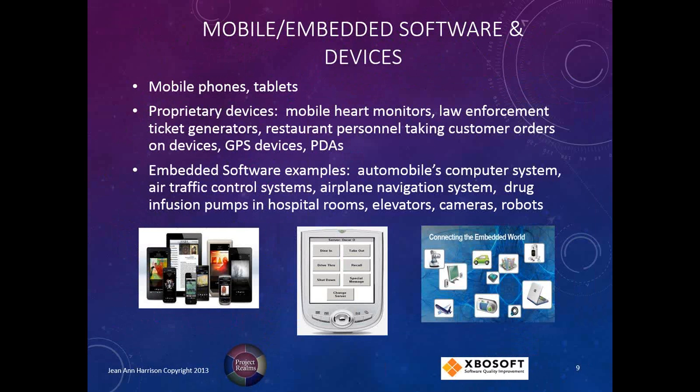So one of the things that I found in my experience is that people misunderstand what kinds of devices there are. What I want to point out is, yes, there are mobile phones and tablets, but there are also proprietary devices like heart monitors and PDAs and GPS devices. There's also embedded software. In your car, you have a computer system, you have software. So be aware of the different types of devices and embedded software that exist. And hopefully you'll get an opportunity, if you don't already, to work with them.